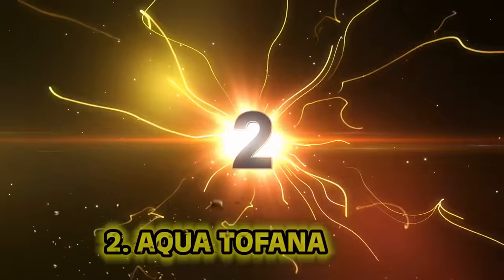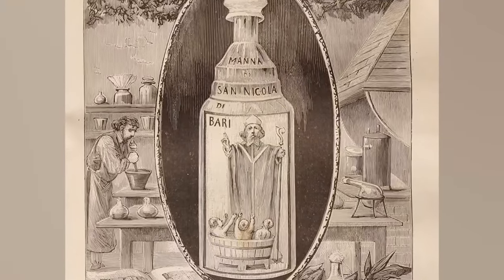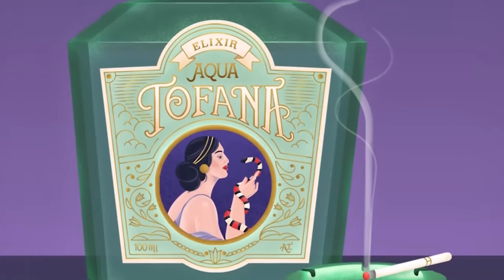Number two, aqua tofana. Going back to the 1600s for this one. Also, if you're a murderino, you'll enjoy this bit of dark history. Aqua tofana was a cosmetic that was sold to women in the early 1630s. It was a cosmetic that doubled as a poison. Yeah, sneaky, right? Some Assassin's Creed stuff going on here. The origins of this deadly cosmetic that was sold and responsible for around 600 deaths is pretty wild.